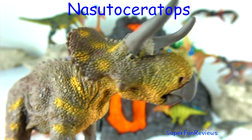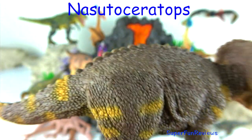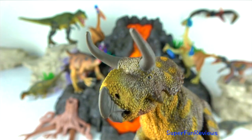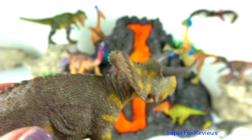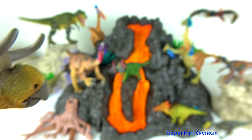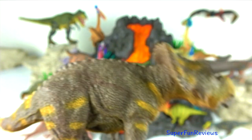Nasutoceratops lived in the late Cretaceous period. It had unique, long rounded horns above its eyes, much like cattle. Its skull could grow to nearly 5 feet and its body to nearly 16 feet. The snout is quite well developed and there is a very small flat horn on the nose. It lived in the wetlands in a humid climate.